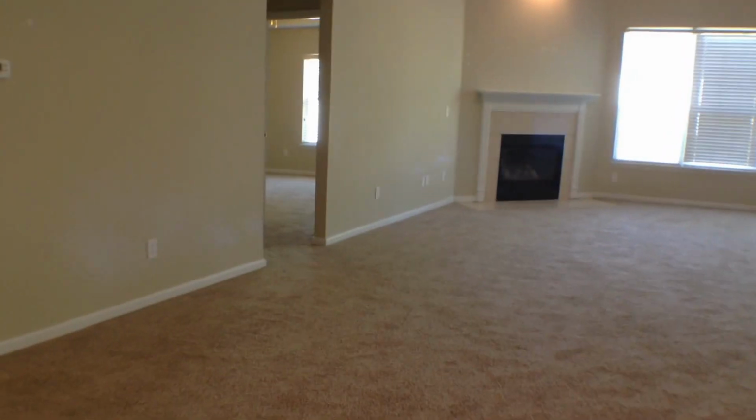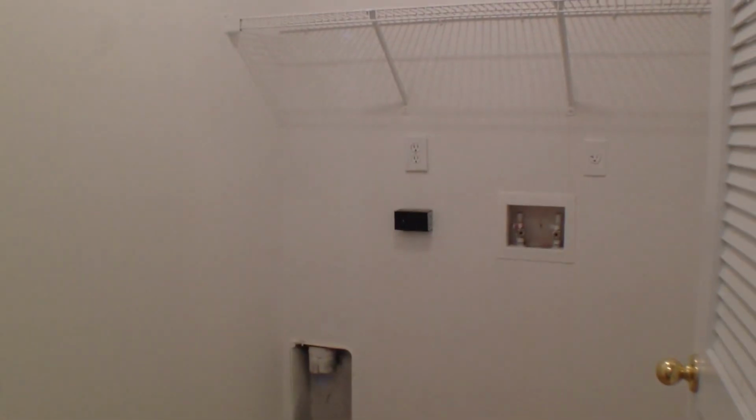And immediately to the left upon walking in the home, you have your full-size laundry room with shelving. And this home does accommodate a full-size washer and dryer. And then across from that, you do have your garage for your garage entry. Two-car garage with electric garage door opener.